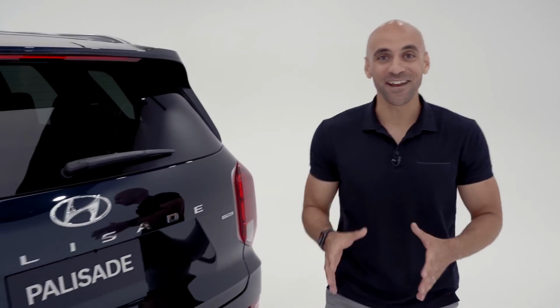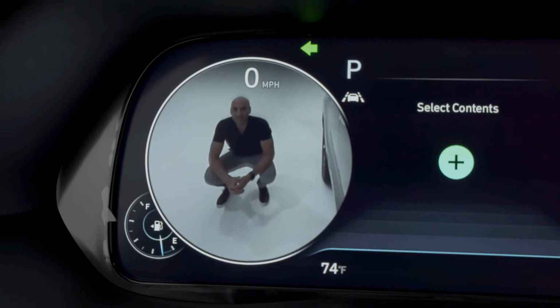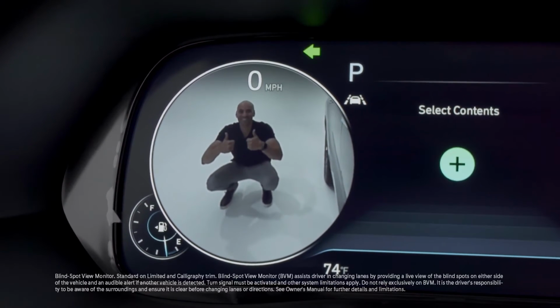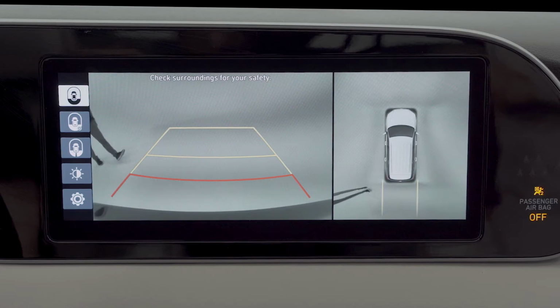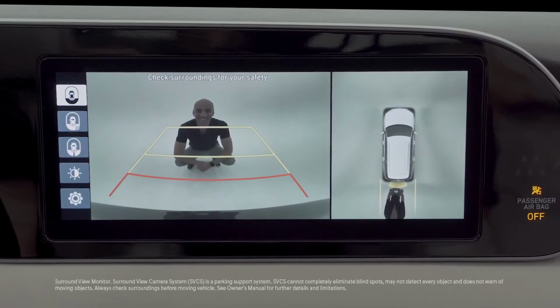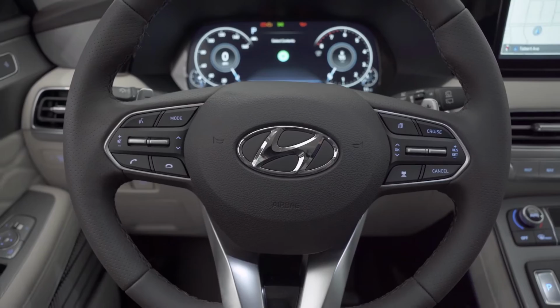But the Palisade safety story isn't complete without showing drivers how they experience this advanced technology. When you use the turn signal, cameras on the side view mirror show you the blind spot view monitor right there for a quick glance on the instrument cluster, so your eyes can stay forward, remaining alert to what's ahead. And when you're in reverse, you'll be able to see everything around the vehicle with the surround view monitor, which is positioned right next to the rear view camera on the large touchscreen. It's not just about the driver, however.